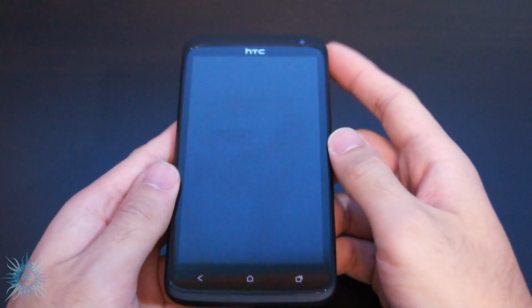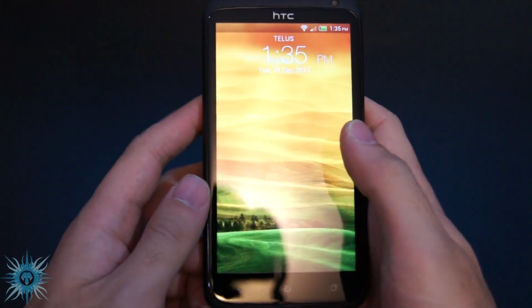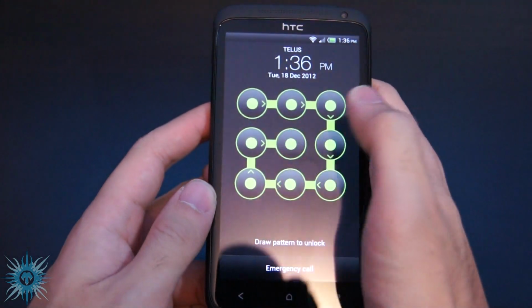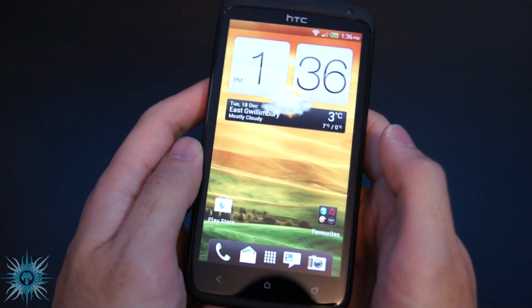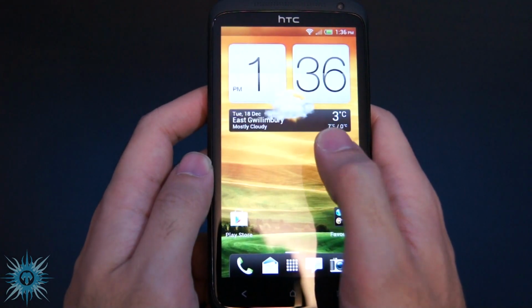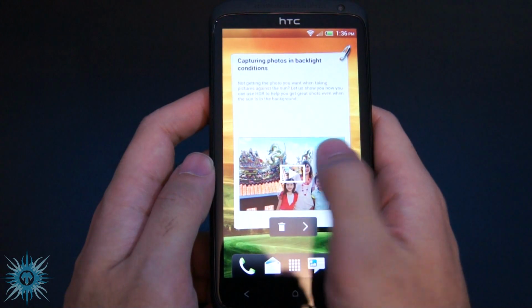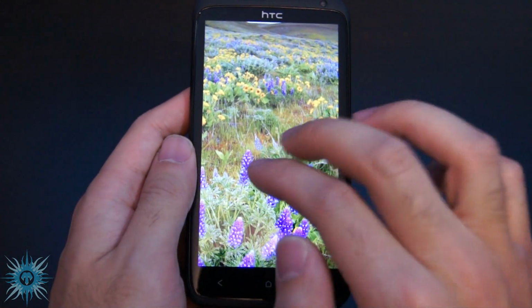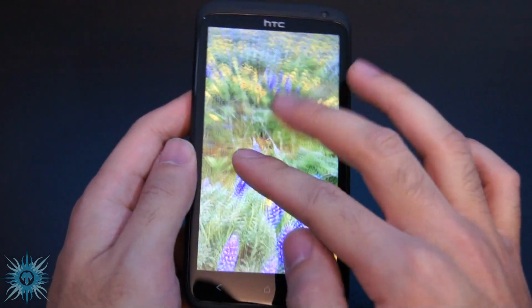Alright, so it's all set up, and I'll just give you guys a quick tour of the Jelly Bean UI, which is skinned with HTC Sense 4 Plus. I won't go into too much detail because you guys probably all know what an Android phone looks like on their UI. So after unlocking it, you just see your home screens, which looks pretty familiar if you're familiar with HTC phones. And just go into the gallery, show you guys the pinch to zoom, how smooth that is. Pretty nice. Pretty lag free.